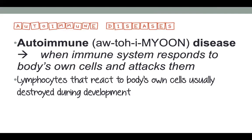Finally, we have autoimmune diseases. Now, the prefix auto means self. So this is when your immune system responds to your body's own cells and attacks them. Usually the lymphocytes that affect your own body cells are destroyed during development.